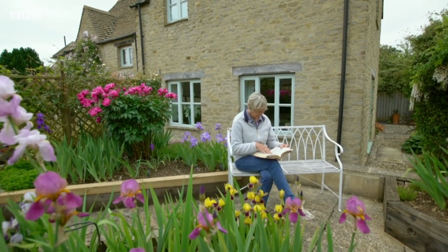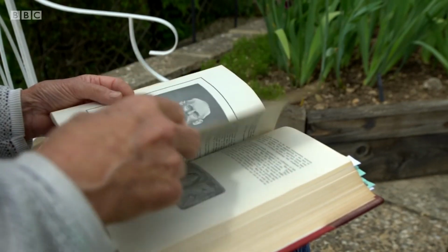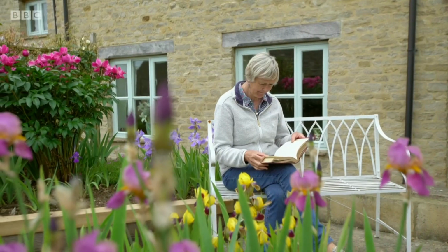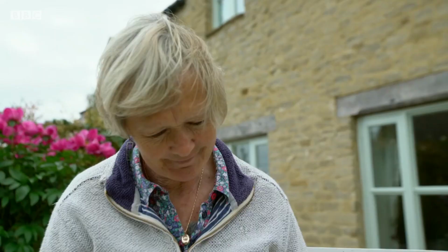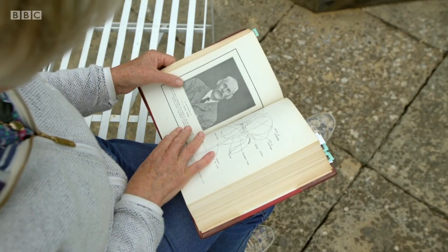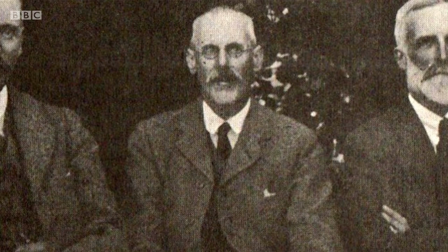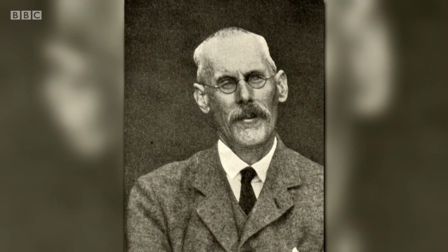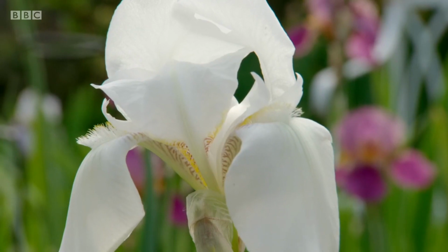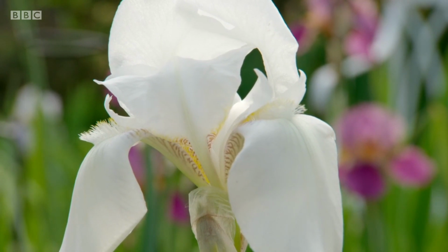Arthur Bliss was an engineer. He retired early because he was deaf. I think because he was deaf, he kept himself to himself a lot. But looking at the photographs of his face, I would think that he was a very gentle, peaceful man who was prepared to put himself out for other people. Arthur was somebody who really didn't care about what he looked like or anything else. He didn't bother to buy new clothes. I think he was the worst dressed gardener, I think, ever. But on the other hand, his irises he kept in meticulous fashion and kept very precise records.